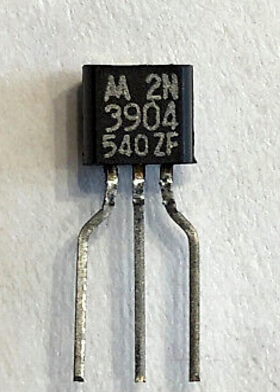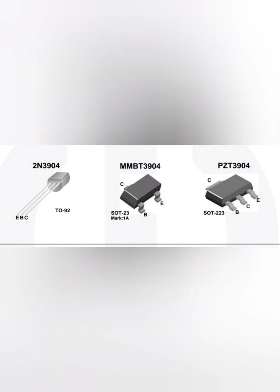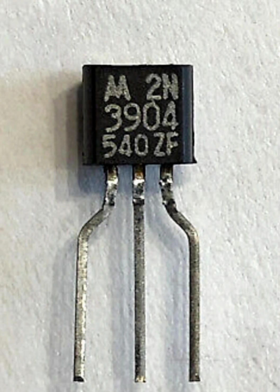The 2N3904 comes in TO-92, SOT-23 and SOT-223 packages. It has remained a staple in electronics for 6 decades, making it one of the most widely used transistors of all time, and it's still selling well today. Just think next time you use a 2N3904 transistor how long it's been in existence. The legendary 2N3904 transistor.